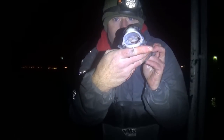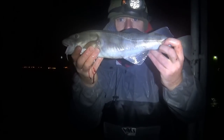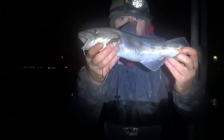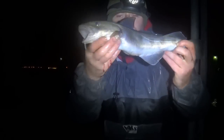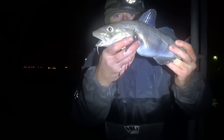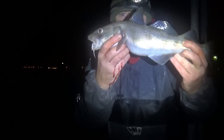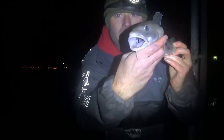Look at that. I'm gonna put him back though. Let him grow bigger, hopefully. Come back in a couple of months' time. His mummy and daddy will be about, lurking around trying to get the bigger baits. Beautiful. Gotta love a codling. Cheers.